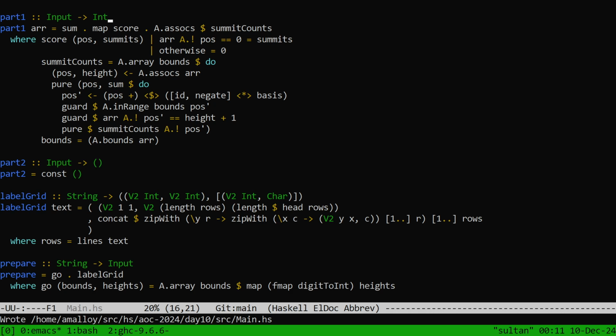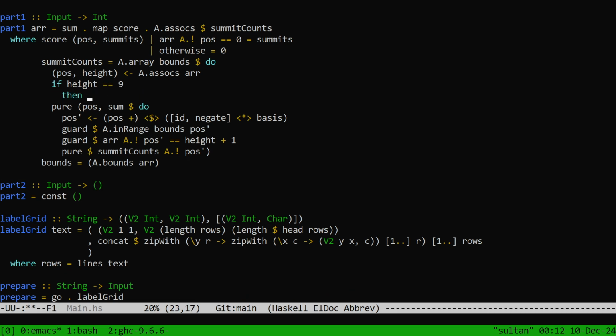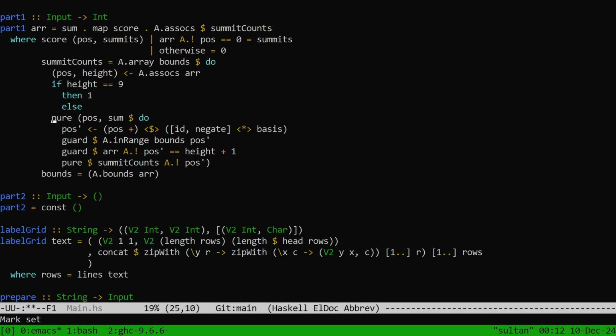Oh, hang on. I don't have the base case in for 9. It just eventually gets to the edge of the grid and says, nope, I give up. So what we need to do is say case height of... is this actually a case for if? You don't write a lot of ifs in Haskell. I think it makes sense though. If height is 9, then 1, else all of this.